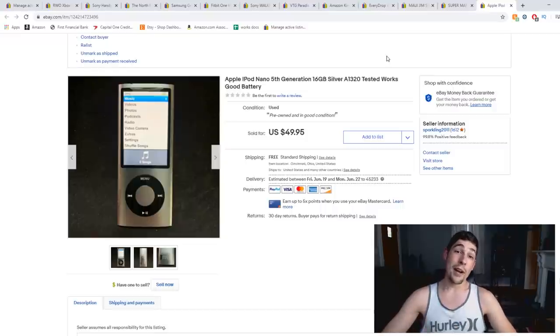Now, on these old iPods and stuff, the one thing you do want to check is to make sure the battery is working well and that it holds a charge, because it is something that people look for, and if you ship out something that doesn't hold a charge, you're probably going to get a return on it. So it's always best to check and make sure these things are working before you ship them out.